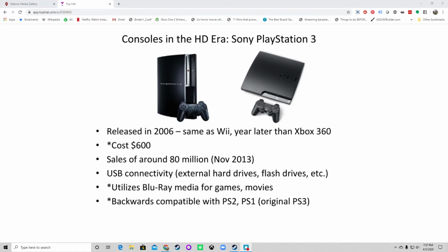It was backwards compatible originally with both PlayStation 2 and PlayStation 1 on the original PS3. They later on abandoned that to save money on cost. So you can see this is the original PlayStation 3 launch model. This is the later revised model.